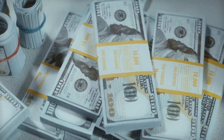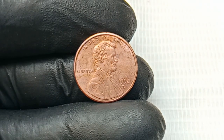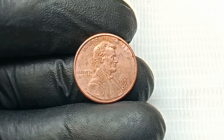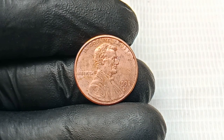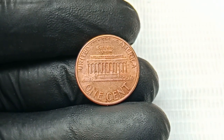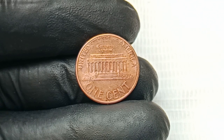Today we embark on an extraordinary journey into the fascinating world of numismatics to uncover the captivating story behind the 1998 D1 coin, a seemingly ordinary penny minted at the Denver Mint that has achieved an astonishing valuation of $321 million due to a remarkable combination of errors, mistakes, and rare minting anomalies that have catapulted it into the realm of the world's most valuable and sought-after collectible coins.